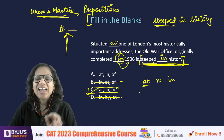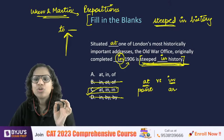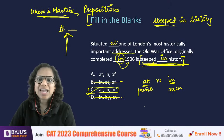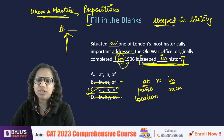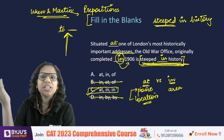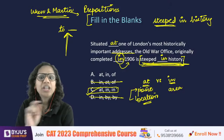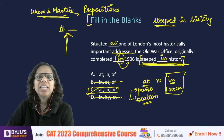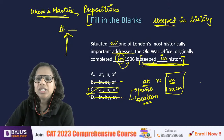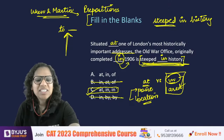Let's see. At is the preposition of a point. In is the preposition of area. Right? So when I talk about an address, I am talking about a specific location. So I live at 13 Baker Street. Whenever I talk about an address, I use at, and not in. Whereas I would say, I live in Delhi, I live in Bangalore, I live in Odisha, right? So in is used for areas. Hope this is clear.